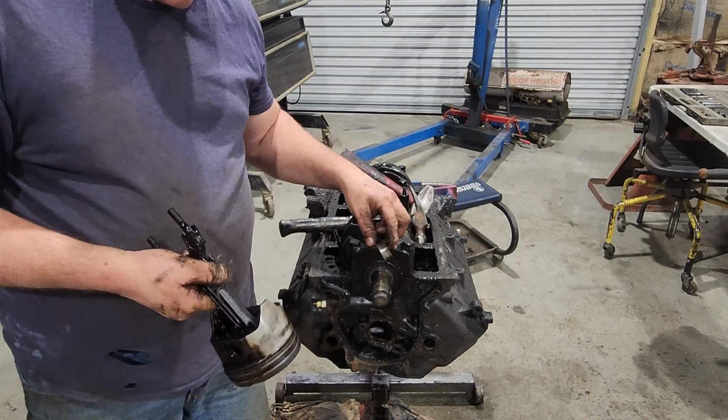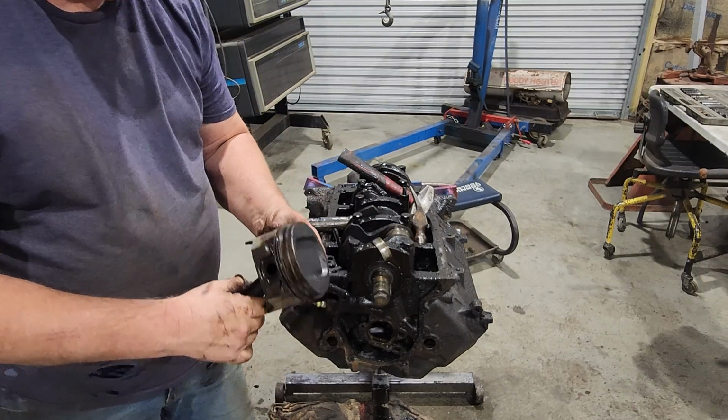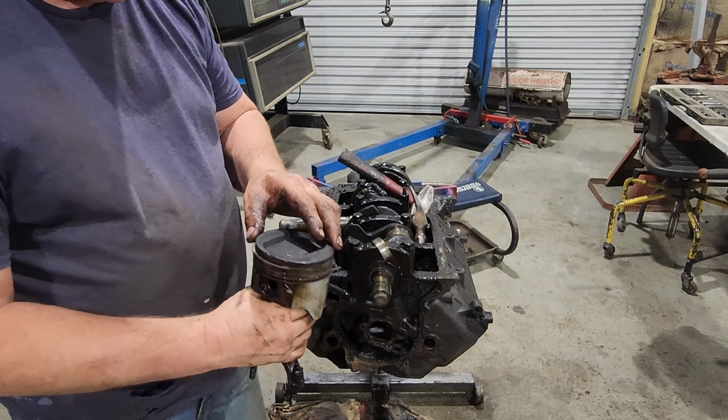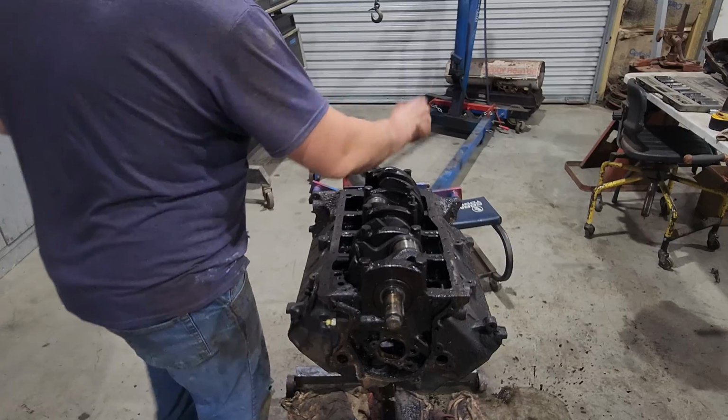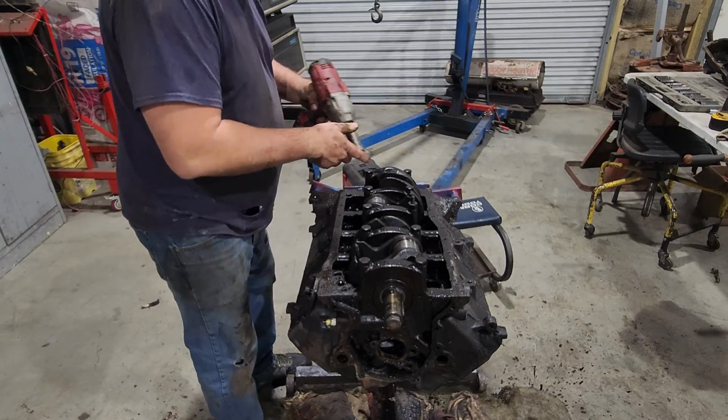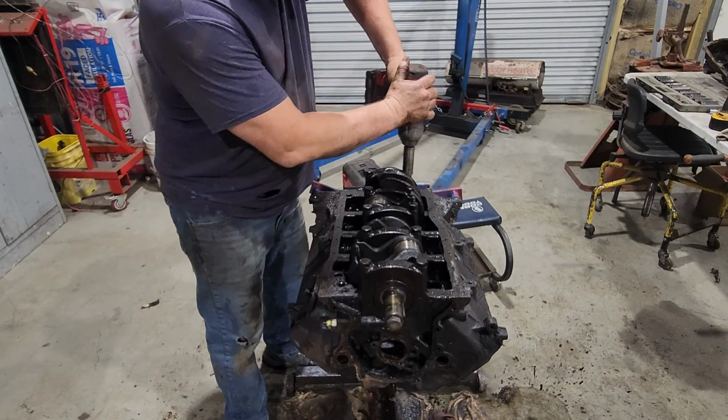A lot of copper color showing. Other than that, it ain't bad though. Except for where I jammed it on the concrete. Got all the pistons out. Let's get these main caps off and see what they look like.